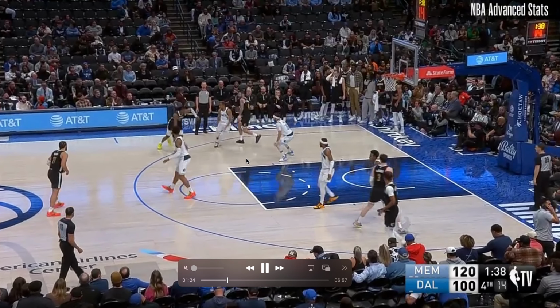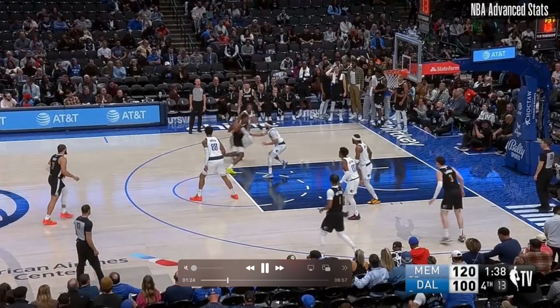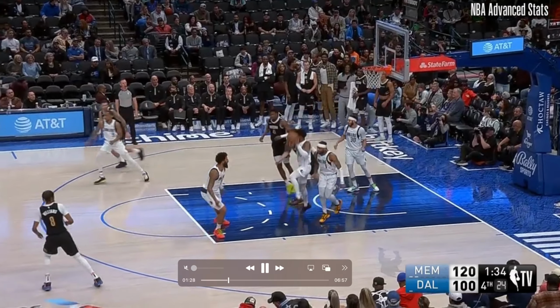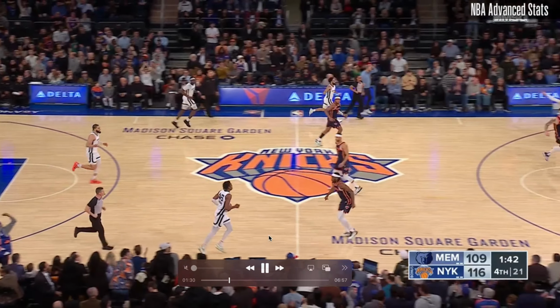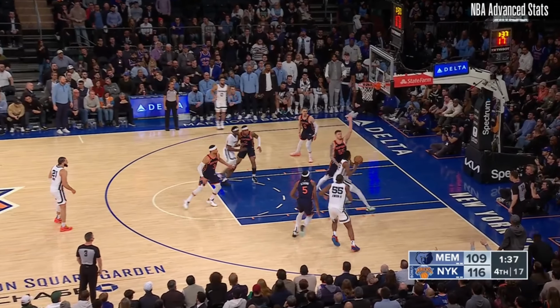He's trying to do the same step through move. He picks it up, dribbles hard, and goes back to his left. He's trying to do that move, but he doesn't end up creating any separation and takes a poor shot. So these are going to be types of plays that Gigi is definitely going to need to clean up. Again, we see him kind of spinning to nowhere.